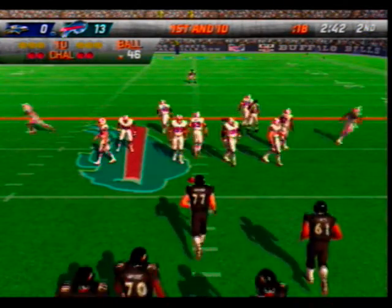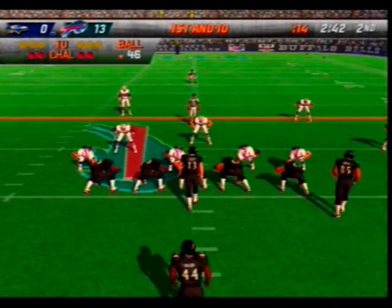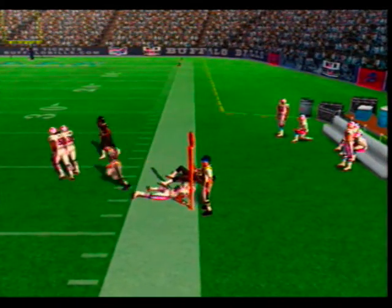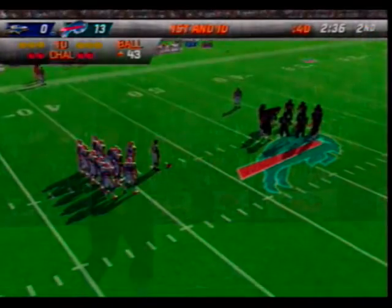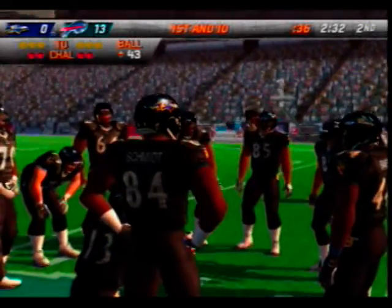First and 10, ball on the 46-yard line. The Bills, with a four-man front, gets the pass off. And he's ridden out at the 43. Johnny has such a quick release, and the ball is out before anybody knows what's happening. That makes it hard for him to be sacked, and it gives the defenders less time to react.